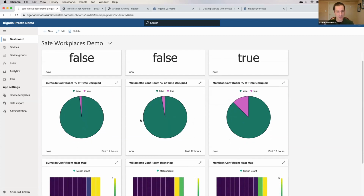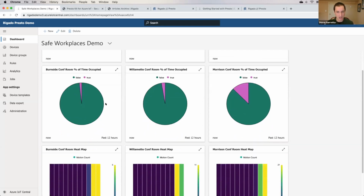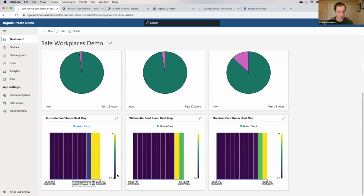I can look at the last 12 hours of occupancy. So if we need to understand, okay, which conference rooms have been used or not used, for safe workplaces, there's all sorts of concerns around how often do we need to clean certain spaces and desanitize, so you can get that kind of insight here in a dashboard. And then heat mapping as well.